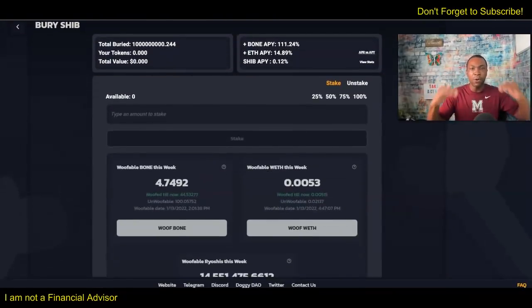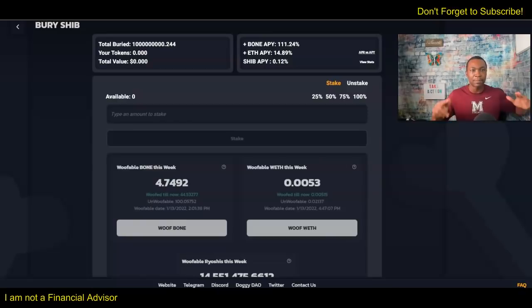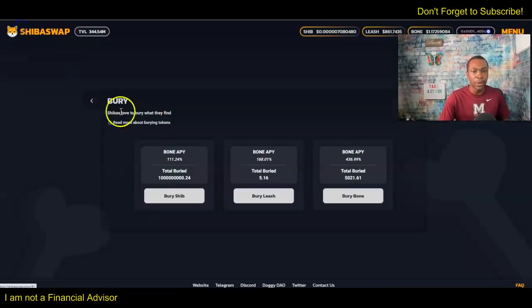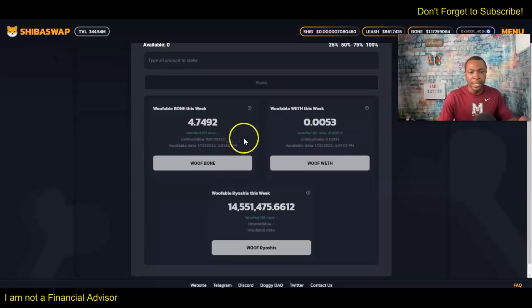Now, the Bone rewards obviously could be a little bit higher. I understand. But this Ryoshi Vision does kind of make up for it a little bit. You know, 14 million, I can't complain. I hope you got a nice little increase in rewards in your actual portfolio. So all you got to do is go to Shibaswap.com and go under what it says, the Shiba. Because remember, all SHIB holders should be getting some Ryoshi Vision. Now, my Bone rewards got increased to 4.